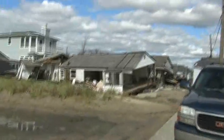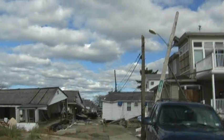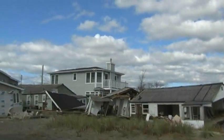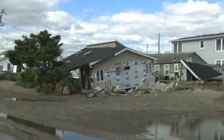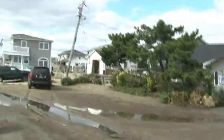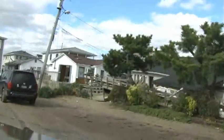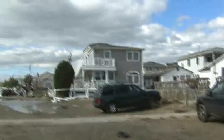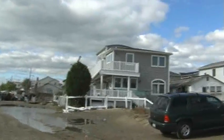They have survived the fire, but are destroyed by the flood. Moved off their foundations, sitting right in the middle of the walk. Others collapsed in, others pushed over. All these homes are just destroyed. This guy looks like he maybe weathered it okay, but he's got a telephone pole leaning down onto his house.